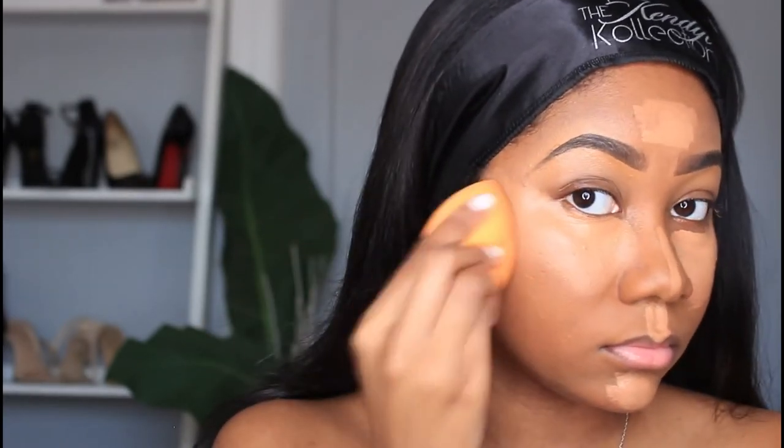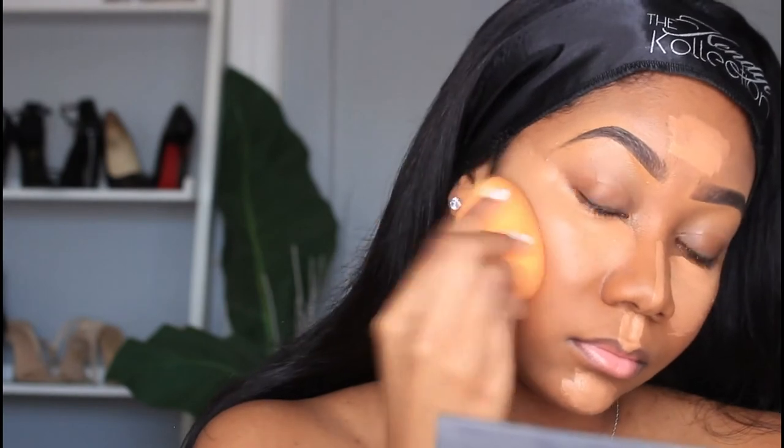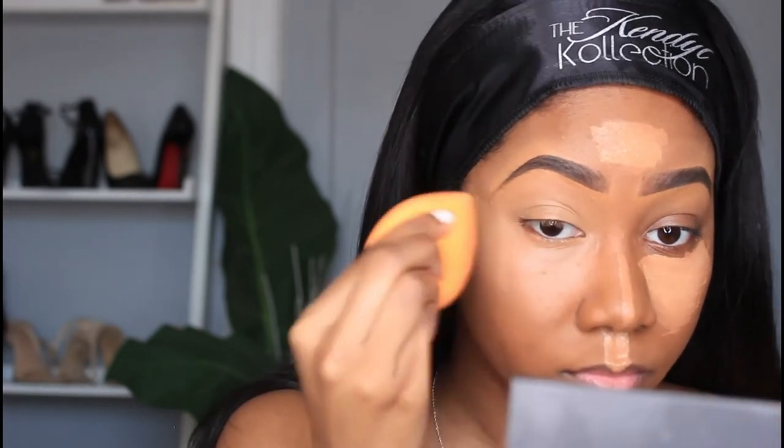I used to hate this thing, literally, but I kind of just had to get used to using a slightly bigger sponge than the Beauty Blender. The Beauty Blender is still my old faithful, you know? I would always go back, but sometimes when I wanna kind of switch up my technique a little bit, this Real Techniques sponge does the job.